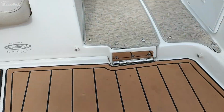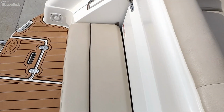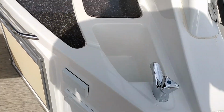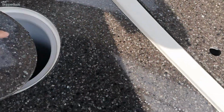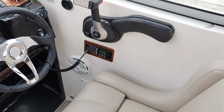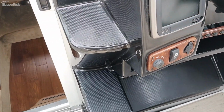Nice sea deck. Snap-in carpet. Aft seating. Plenty of room for all your friends and family. Fridge on the aft deck. The seller is replacing all the gauges. Marine electronics.